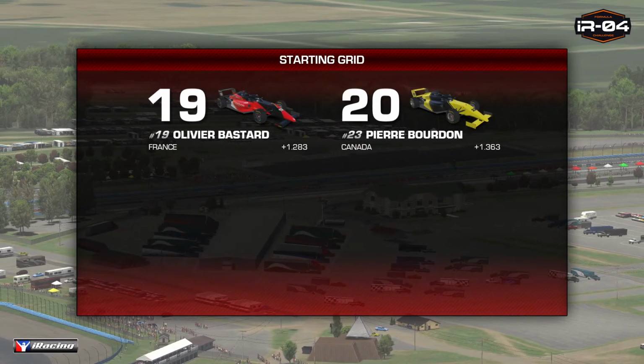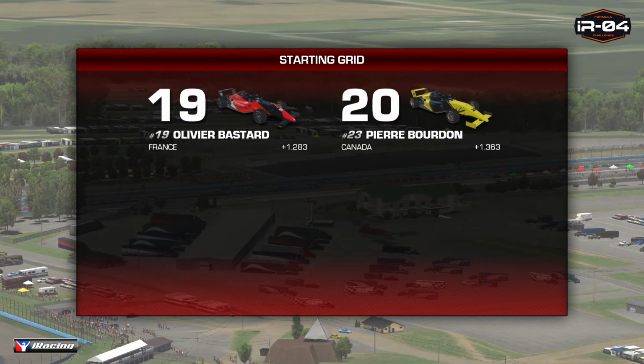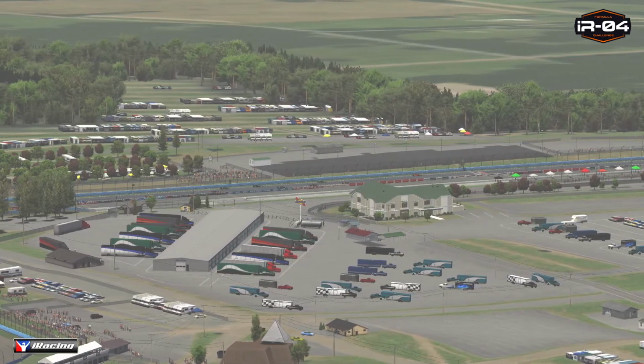1.2 seconds separating the top 18. And then we have Olivier Bastard in the number 19, 1.2 seconds back, and Bourdon rounding off in P20. He'll start right at the back of those that managed to put a lap time in qualifying. And well, Cam, very close grid.